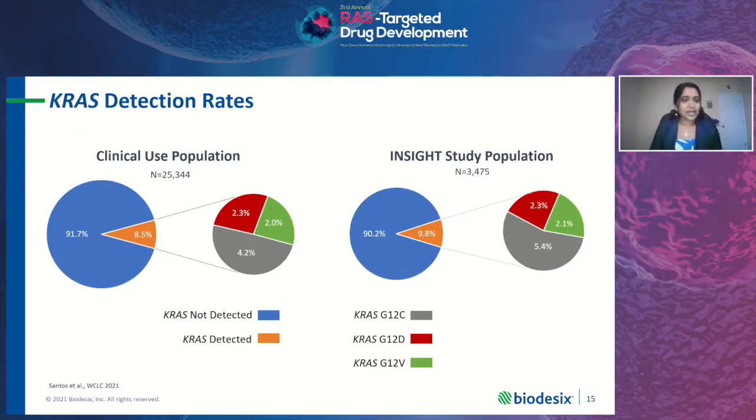Okay. Looking a little more closely at KRAS detection and the specific variants that are involved, again, you can see that just under 10% of the patients have KRAS detected in both of these different cohorts. And here I'm showing 2 different cohorts. On the right-hand side, this is the INSIGHT study that I just introduced. But on the left-hand side, this is actually a clinical use cohort. So this is more of a real world setting with 25,000 patients. And here you can see, percent KRAS detected was 8.5% and 9.6% for the clinical use and INSIGHT cohorts, respectively.